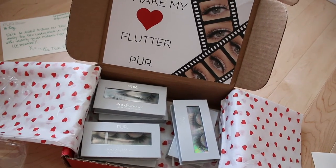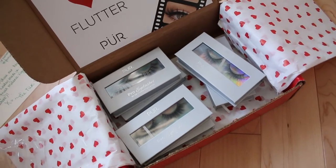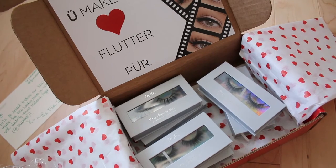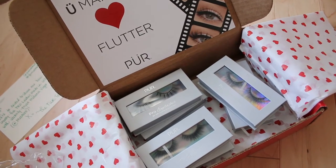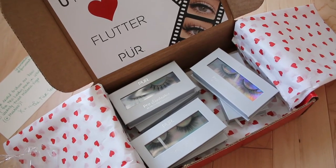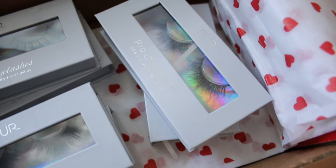So Pure Cosmetics has 6 new styles of cruelty-free lashes, and if you are a lash person, these look like really nice quality, and I think that these will be ones that you would actually want to reuse multiple times. They have 3D silk fibers, that's what they're made of, but they are synthetic.